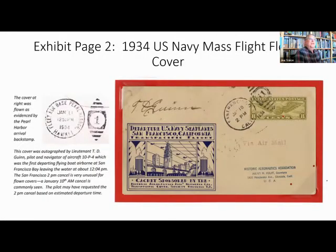The Navy had started mass flights in 1934 to Hawaii. In 1934, they conducted a mass flight of 6 aircraft, not directly from San Diego. They had to fly up to San Francisco first, and then from San Francisco to Pearl Harbor, Hawaii. Those aircraft didn't have the capacity to cover the distance from San Diego directly to Pearl Harbor, Hawaii.